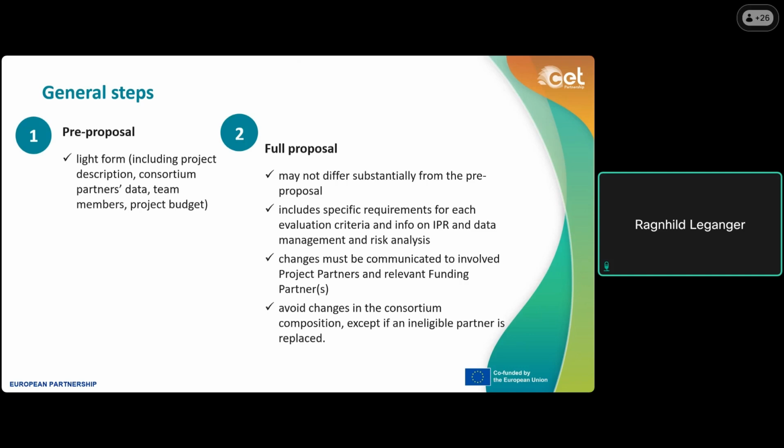However, it should include specific requirements for each evaluation criteria and data management and risk analysis. And it's very important that if you do any substantial changes within this phase, you should communicate that to your project partners so they are on board with what's in the full proposal, and also your relevant funding partner. All right, and it's important that changes in the consortium are limited. However, it is allowed to replace ineligible partners in cases. We'll come back to this as well. All right, next one, Anne-Marie.